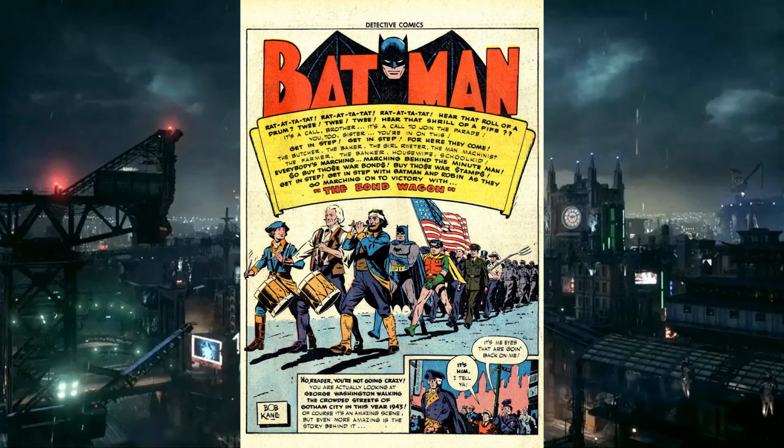Which we're not reading. No, more than half a page, because it's even on the bottom, too. It does say Bob Kane at the bottom. No, we should read some of it, because you have to march behind the Minutemen, so buy those war bonds, buy those war stamps. Get in step, go marching on to victory with the Bond Wagon.